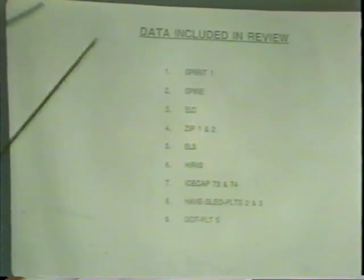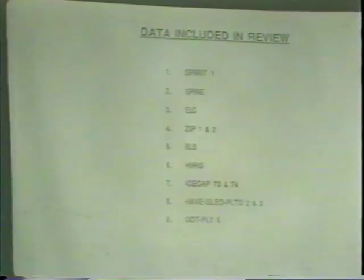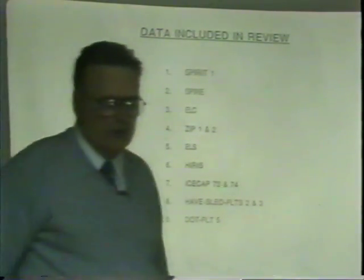ELS, that's the sensor that I showed you in the beginning. It actually did fly. Got some data back. Unfortunately, it crashed without aid of parachute. So it was useless. And these other ones here. Well, I'm not going to go through his analysis, but rather just show you his summary slide. And you can read it.